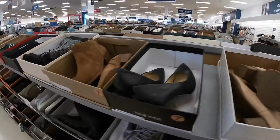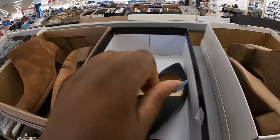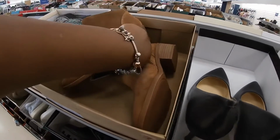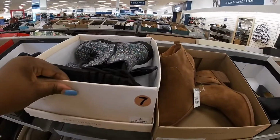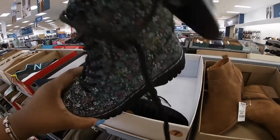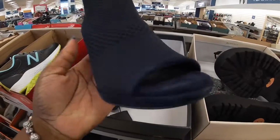So it looks like it's gonna be a lot of boots. Nine West. These are 20. Lucky Brand. These are 50. Sincerely Jewels. These are 30. These are by Fisher.